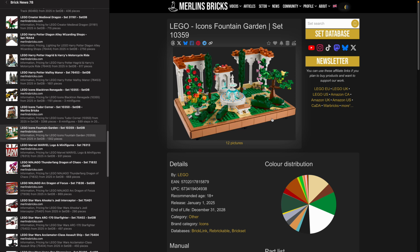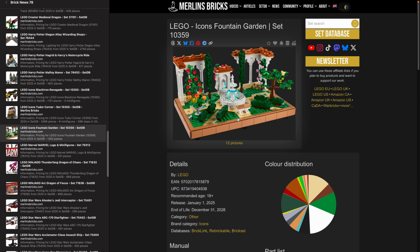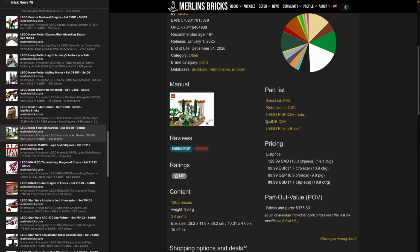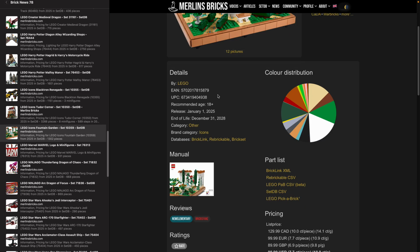With that, we're moving on to Icons Fountain Garden 10359. And I've not built yet any of, if you will, the predecessor, like this was the Japanese tea house garden thingy. So this one here has more like a Southern European Mediterranean vibe, like Greece or Italy maybe, Roman, Greece, something like that. It looks quite neat, and it's gonna cost you $100 US for, how much is in there? 1,302 pieces. A lot of prints included, but I guess nothing exciting. It's just these tiling on the floor. But yeah, here you go.